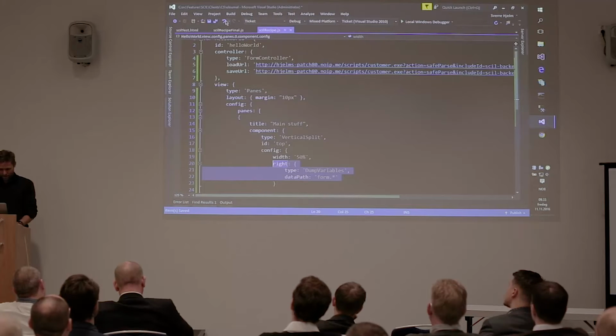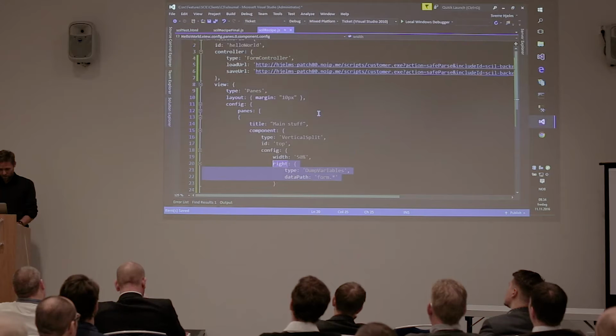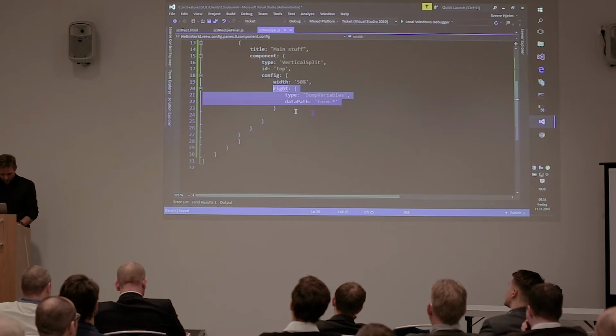On the left-hand side, we are going to have a very typical component, which is the one I collapsed, so I can't see it.